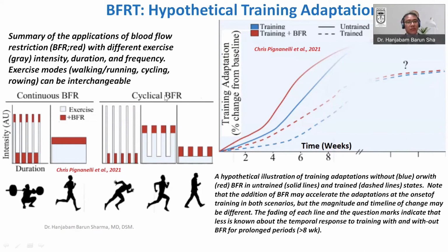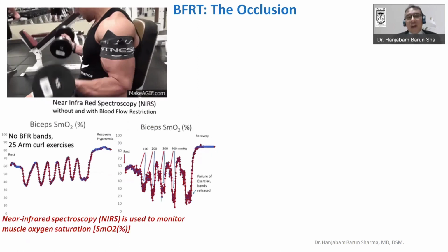It may be continuous, it may be cyclical, and the exercise mode may be cycling, running, or walking, depending upon what you require. And the most important point is that for the initial duration, up to 6 to 8 weeks, the definite positive adaptation will be there. That is the importance of BFR. That's why you should supplement, you should add BFR to your regular classic training. As long as there is no contraindication, the addition of BFR is always beneficial. Now, how much occlusion do we have to keep?